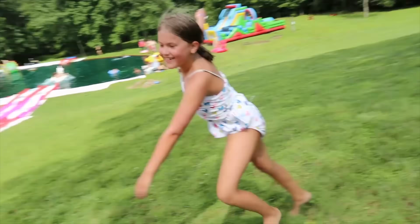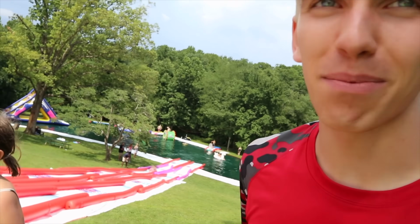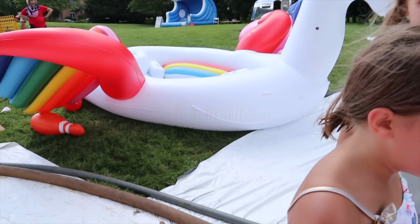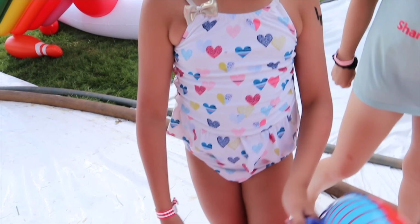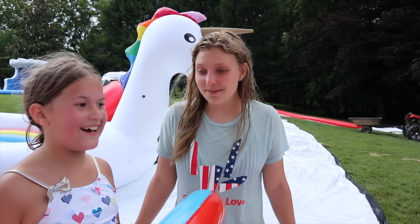Oh, cartwheel. That's what I'm talking about. Oh yeah. All right, but save those skills for the slip and slide, because it's all about who can go down the fastest. All right, let me see your Shade of Love tattoos before we go. So there's one over here. One Shade of Love tattoo there, one Shade of Love tattoo there. Perfect. That's awesome, I love it.